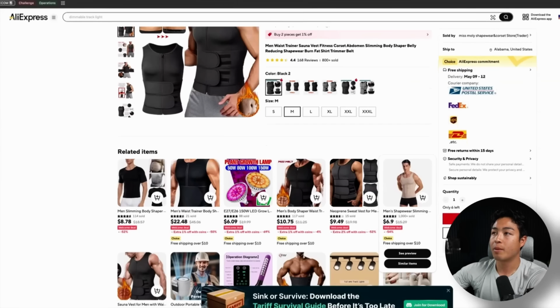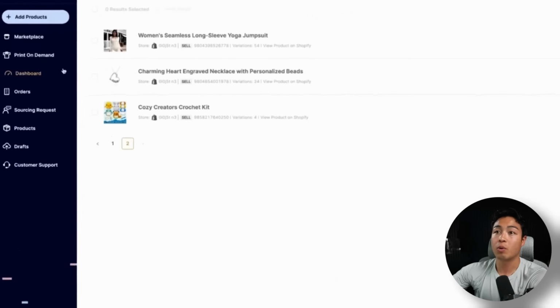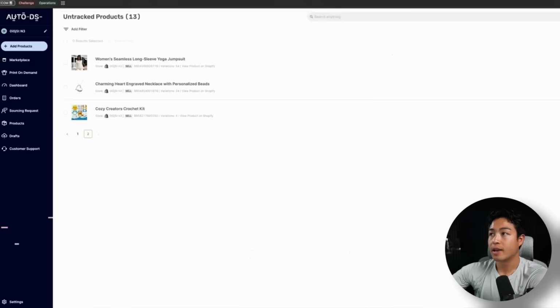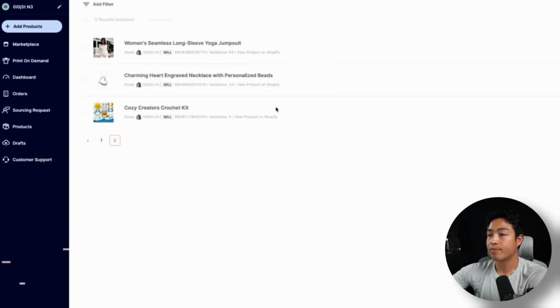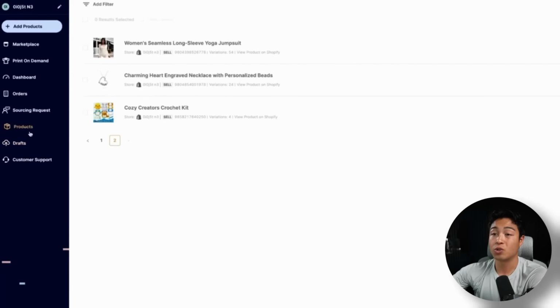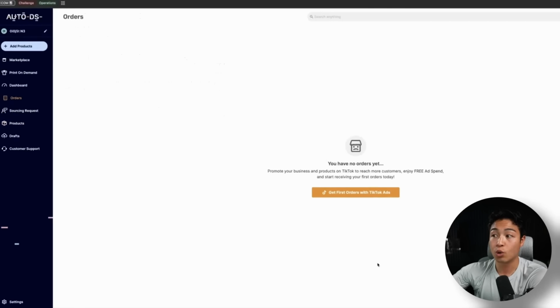So anytime you want to add a product, you simply take that link, go into AutoDS, and import it under add products, add single product. Now the main thing here is that anytime you get an order from this listing or the other listing, as long as you have AutoDS set up as your main supplier, it's going to order the product from whatever listing you attach, and automatically fulfill the order for you. So you don't have to add the customer's information each and every time. It'll just populate under this orders dashboard. Then you just have to buy credits, add your credits in, and it'll auto fulfill for you.